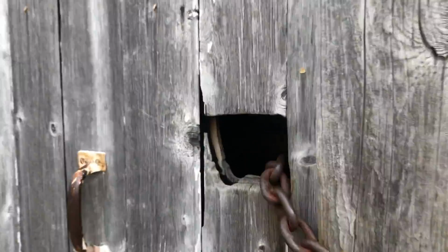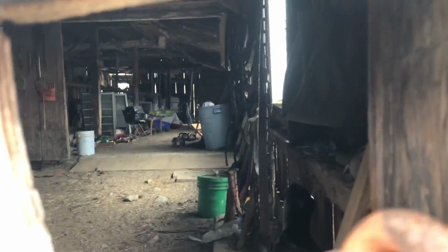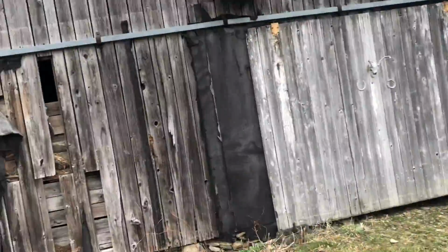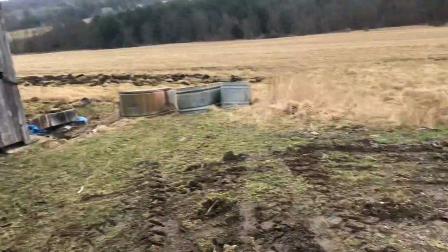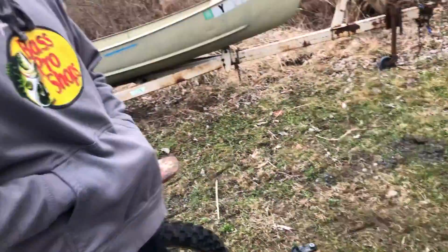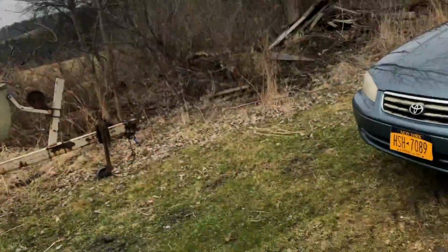Bees. We would go inside the barn, but it's literally nothing in there. We're gonna be adding a lot to the barn this year. Animals and stuff. If you guys have any ideas for what we should do, drop them down below. Let's go see the donkey. Let's go see the donkey. Yeah, let's go see the donkey.